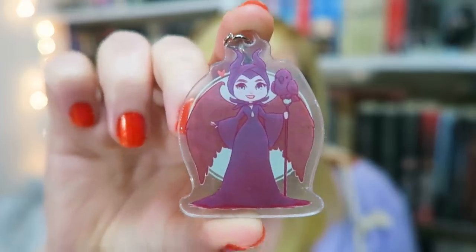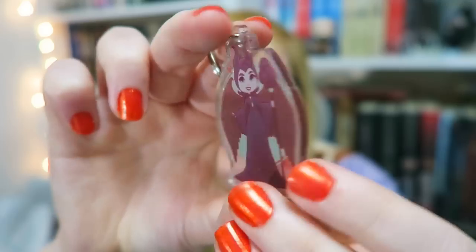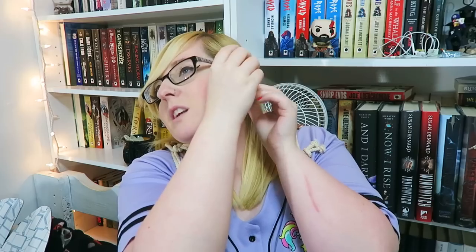Oh, this is so cool. So we have a keychain. Oh my goodness, she is so pretty, and the back as well, so it's double-sided, which is so fancy. I'm just gonna put you through my gauge because I live life dangerously. Oh yeah, look how cool I am. Never mind. Ooh, up next we have a book sleeve.